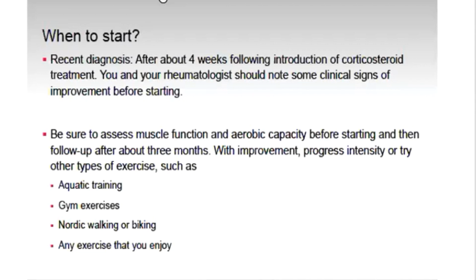Be sure to assess muscle function and aerobic capacity before starting, and then follow up after about 3 months. With improvement, progress intensity, or try other types of exercise. She says to try other types of exercise, such as aquatic training. I haven't done it, but apparently from other patients I know who've done it, it gives you a great physical sensation because you're floating in the water and you can feel your arms moving as you haven't felt them moving since you've had the disease or since you've had that flare.